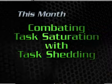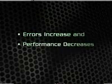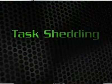Now remember, in the past, we've discussed task saturation. Task saturation is the perception or the reality of having too much to do with not enough time, tools, or resources to get the mission at hand accomplished. We've also pointed out that as task saturation increases, errors increase and performance actually decreases. Sometimes when we're faced with task saturation, some of us channelize on one task, possibly jeopardizing what's going on around us. In order to combat task saturation, you must incorporate a structured method that we call task shedding. Let me show you how it works.